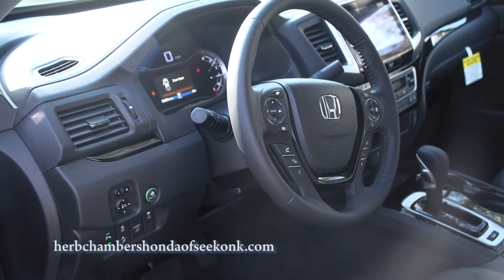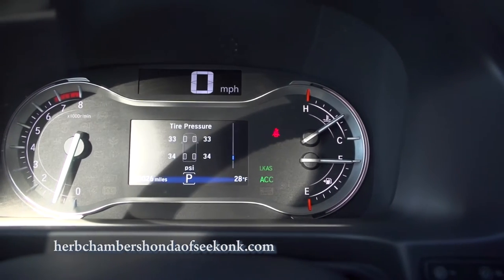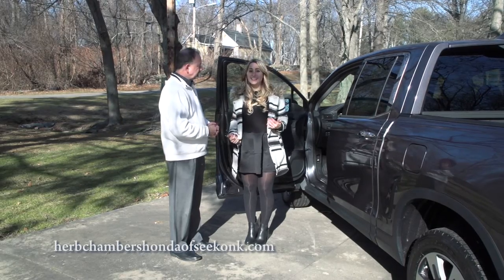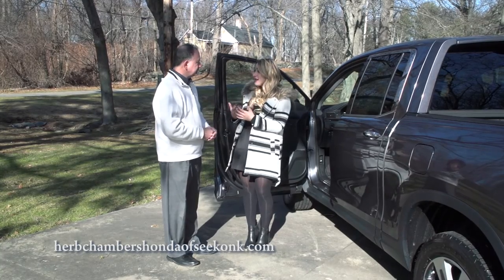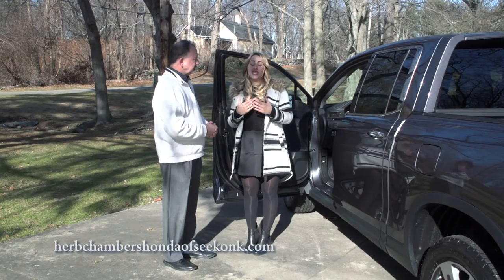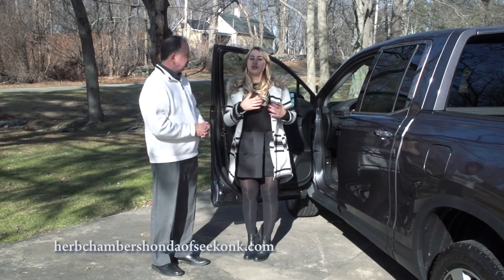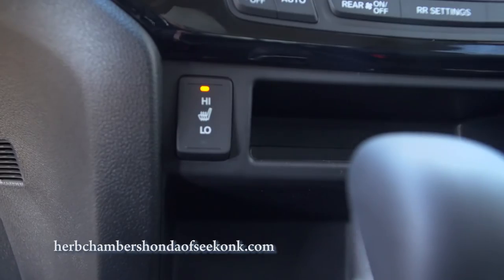Laura, what's going on with that smaller driver screen? The i-MID screen is a 4.2 inch LCD screen that provides the driver with a multitude of information, such as individualized tire pressures, fuel range, outside temperatures. And it also features Honda's maintenance minder system, which is an oil percentage that recommends to the driver oil changes, tire rotations, filters, spark plugs. So it makes maintaining a no-brainer. Heated seats? Heated seats, oh yes, absolutely.